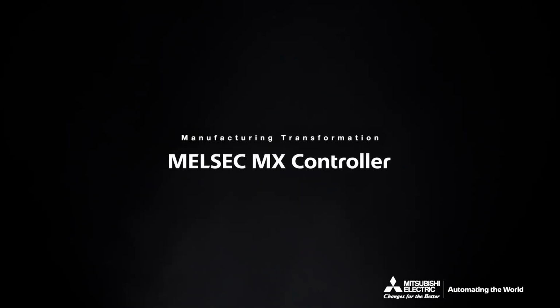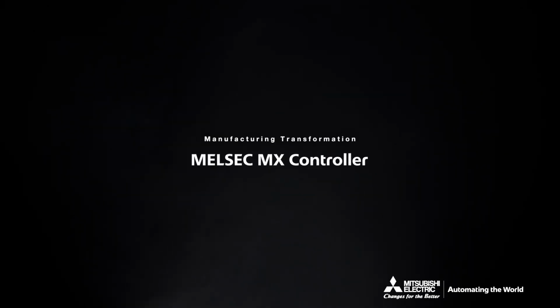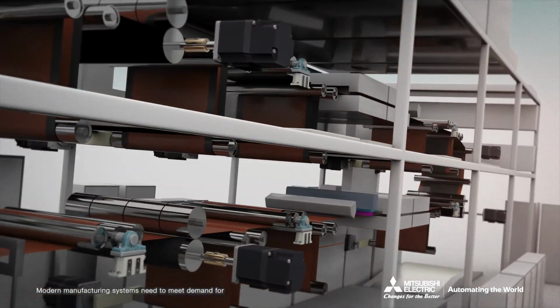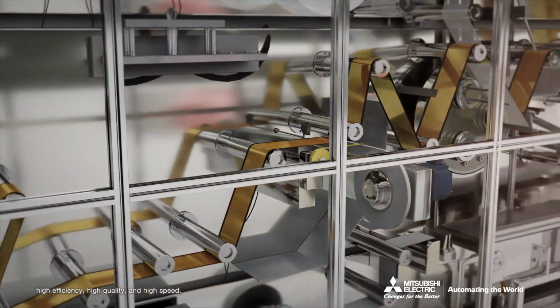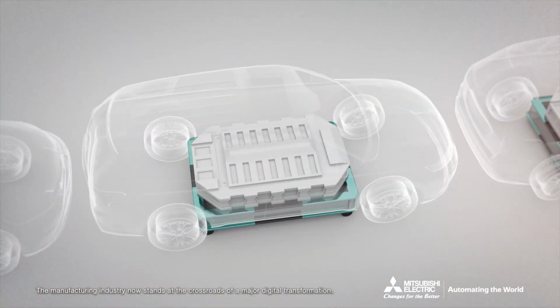Manufacturing transformation. Modern manufacturing systems need to meet demand for high efficiency, high quality, and high speed. The manufacturing industry now stands at the crossroads of a major digital transformation.